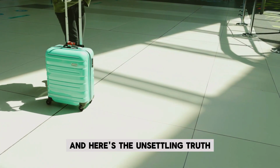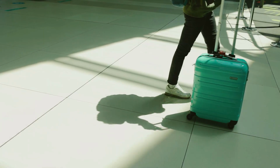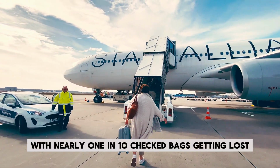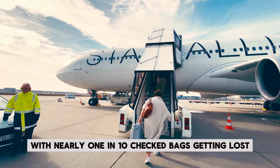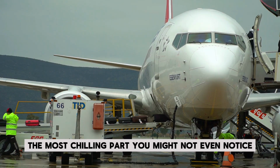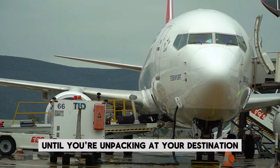And here's the unsettling truth: your suitcase is far more vulnerable than you think. Every year, airlines mishandle 25 million bags, with nearly 1 in 10 checked bags getting lost, stolen, or even subtly tampered with. The most chilling part? You might not even notice until you're unpacking at your destination.